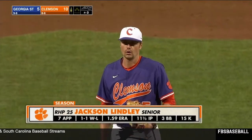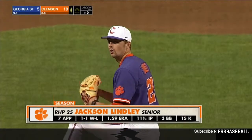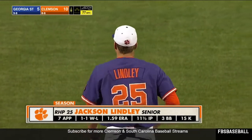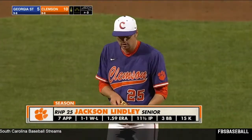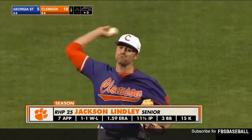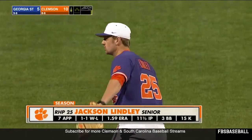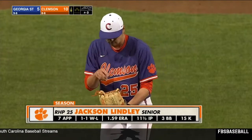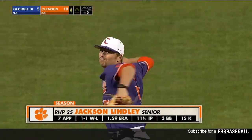Tigers again turn to the bullpen. Lindley on in relief of Weiss as we head to the eighth inning. Eighth appearance for Jackson Lindley, a 6'3", 220-pounder, the senior out of T.L. Hanna and Anderson. Did some good work last weekend and now trying to keep things right where they are. Five-run game, Tigers in front as we head to the eighth.